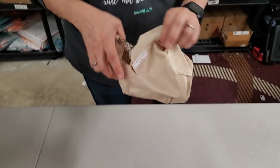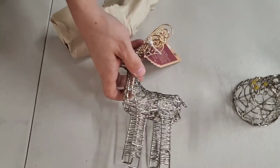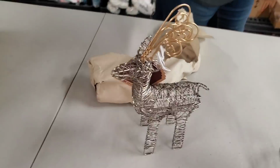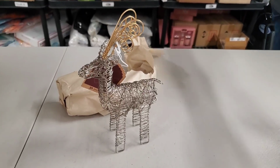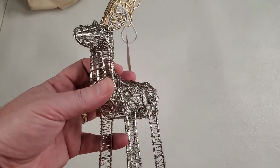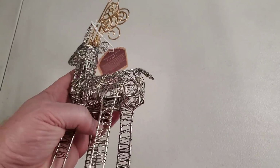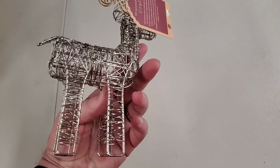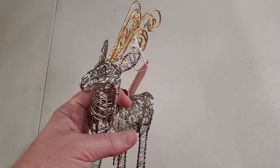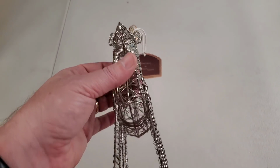All right, let's see what this one is. The reindeer. So it stands up, actually. Does it stand up? Yep. So we have a wire reindeer. Like I said, make sure you stay tuned to the end so you know how much everything is, so you can purchase it yourself. I wonder how long it would take to make one of those. It's a lot of twisting and turning on the wire.